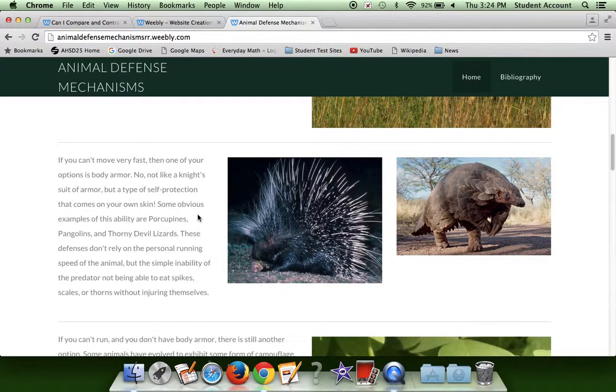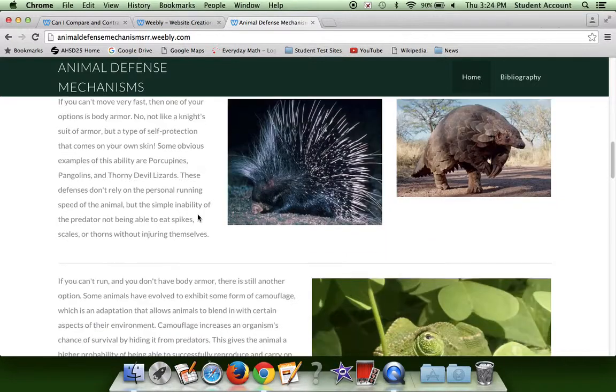If you can't move very fast, then one of your options is body armor. No, not like a knight's suit of armor, because that's obviously not available to animals, but a type of self-protection that comes on your own skin. Some obvious examples of this are porcupines, pangolins, and thorny devil lizards. These defenses don't rely on the personal running speed of the animal, but on the predator being unable to eat spikes, scales, or thorns without injuring themselves.